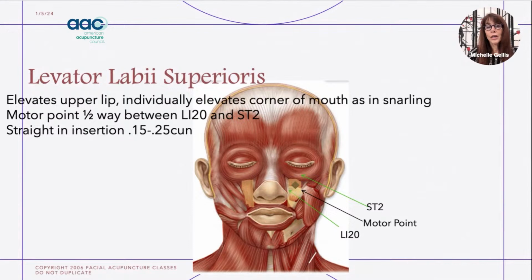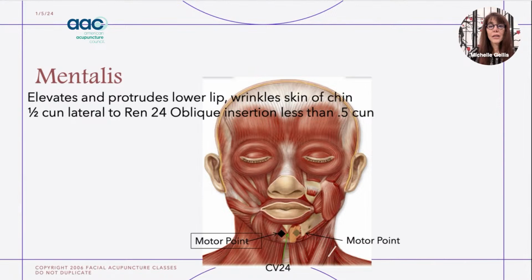For the levator labii superioris, the motor point is between LI 20 and stomach 2, and the levator labii superioris helps to elevate the lip individually as if snarling. The mentalis is on either side of Ren 24, and it is a half cun lateral to Ren 24. And this helps to elevate and protrude the lower lip.